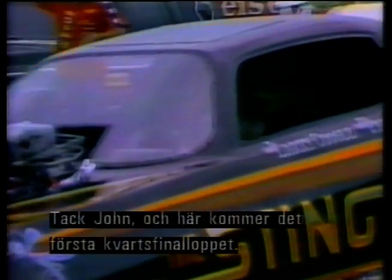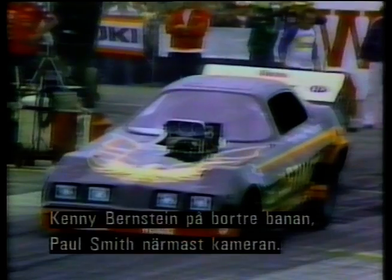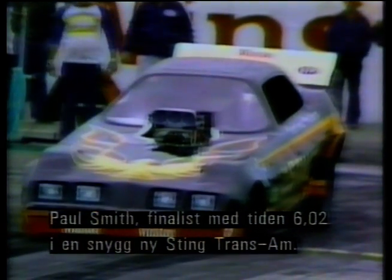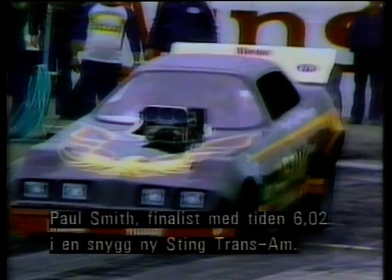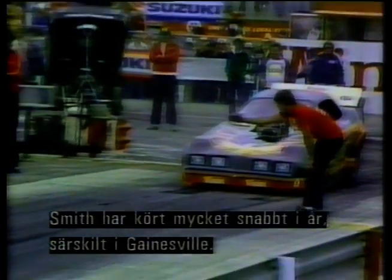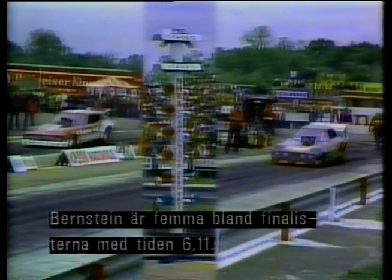All right, John, I understand a Funny Car. And here's the first quarterfinal heat. Kenny Bernstein in the far lane, Paul Smith in the near. Tell us how it goes. All right, we're looking at Paul Smith, number 1 qualifier at 6:02 in a beautiful new Sting Trans Am from Ottawa, Indiana. Smith, who has run very, very quickly this year in the 2 preceding winter events, particularly fast at the Cajun Nationals in Gainesville, Florida. Now there's Bernstein. He's the number 5 qualifier at 6:11.